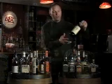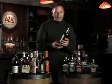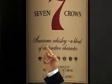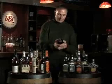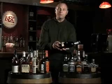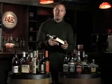Let's remember, words on labels mean things. This is a good old product here. This is a blend. This is American whiskey, a blend. Look on the back here. It says 66% grain spirits. A grain spirit is a filler. They didn't have years to wait. After Prohibition, people wanted a drink tonight. They didn't want to wait several years before they had a great bourbon product. They wanted a drink tonight.